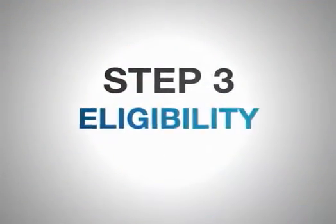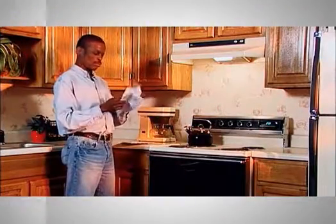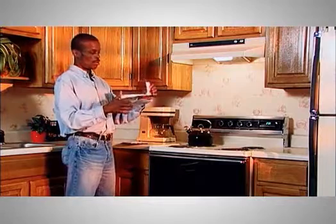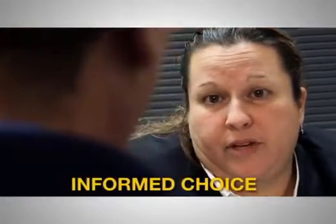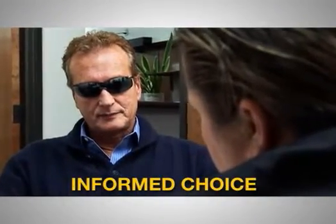Step 3. Eligibility. You can expect to be told within 60 days or less whether you qualify for vocational rehabilitation services. If you are eligible, you will make decisions about your career choice, what services are needed for you to go to work, and who will provide those services. Your counselor will provide information and resources that will help you make these important decisions together. We call your decisions informed choice because you will have the information needed to make the right decisions about your career.